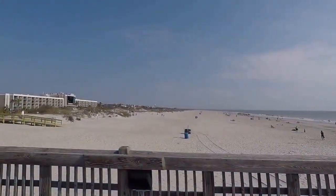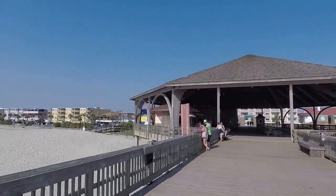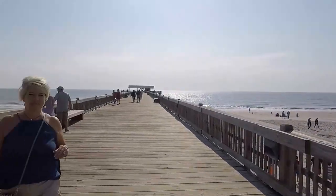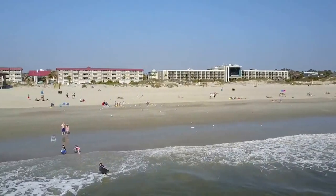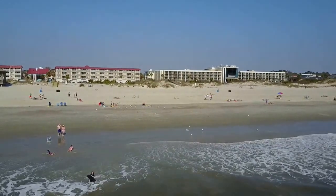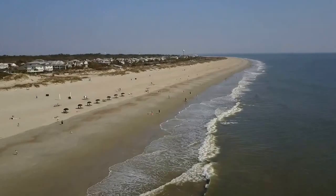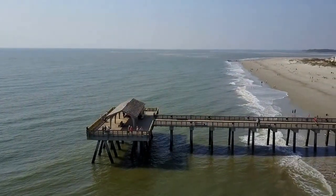And this is us at Tybee Island, and we drove over there, and this was one of the piers we walked out on. And just a beautiful day, white sand beaches. As you see, my wife there. My beautiful wife. I had an opportunity to fly the DJI Mavic down the coastline. I took the DJI Mavic because of the safety of it. It is a lot safer drone than the GoPro drone.